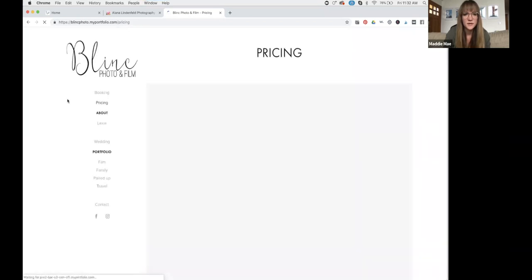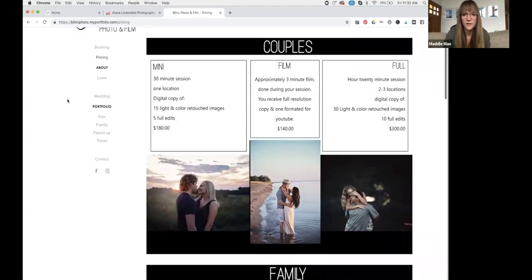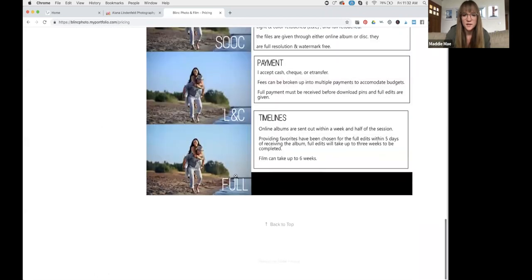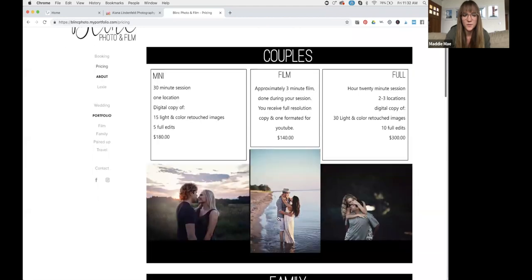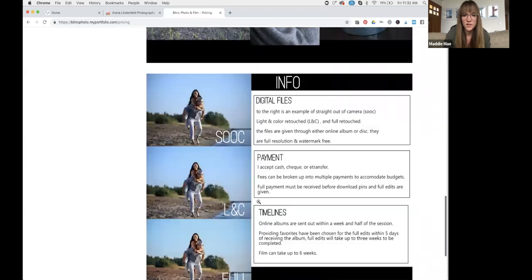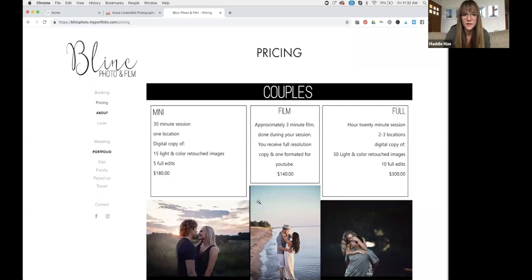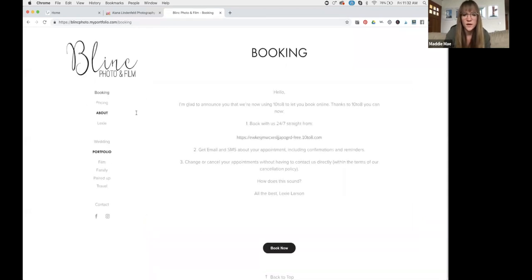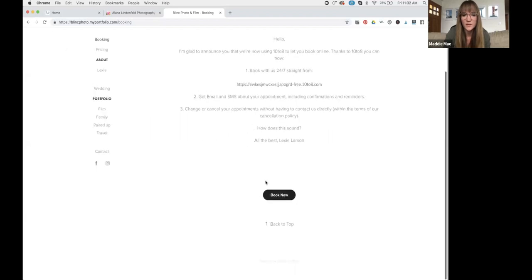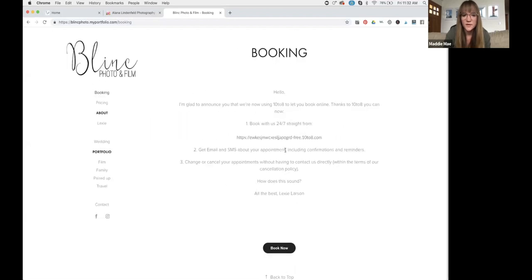Pricing. Okay, pricing information. But what do I do if I want to book this person? Where do I click? Where's the call to action? Where's the book button? I don't know exactly what to do. Booking? Is that where I go? Okay, so I clicked booking, but now I have to get, okay. Book 24/7 here. What's this?